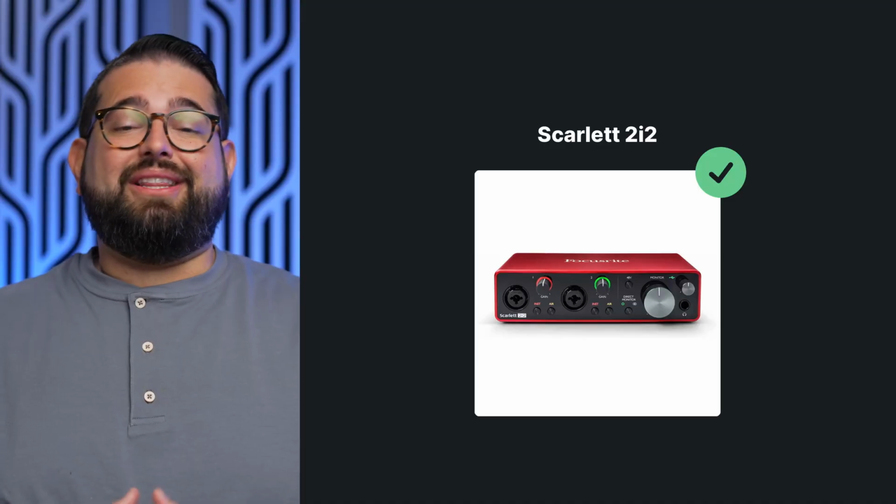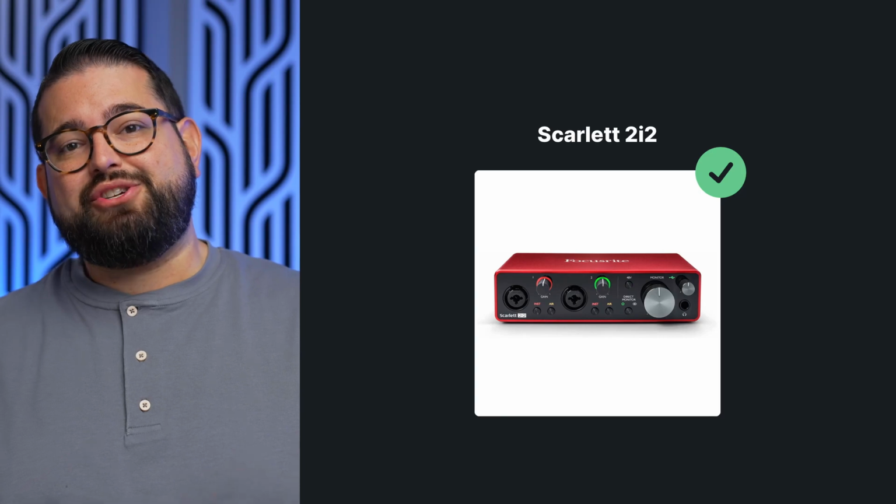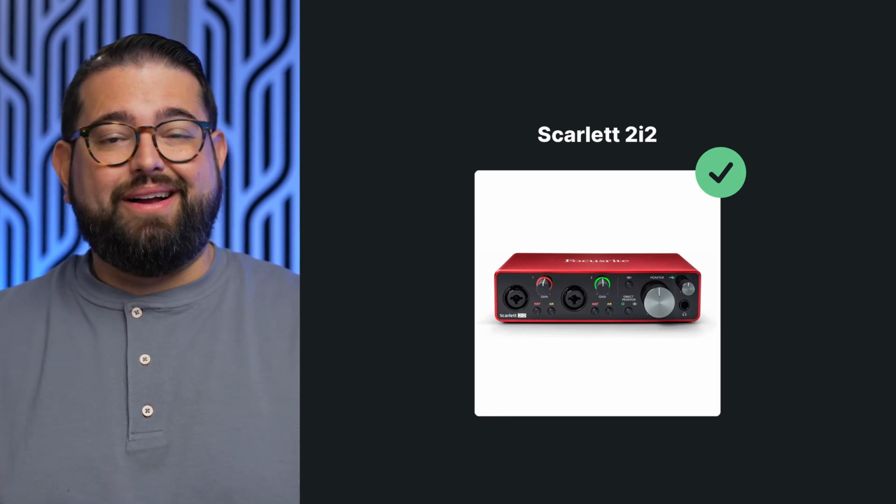Round three is the best audio interface for podcasting. Now, there are lots of audio interfaces out there. It's probably going to recommend a Scarlett Focusrite 2i2, which is something I would recommend as well. We actually have a whole video on audio interfaces. You can check that out above. So I'm going to say it's going to do the Scarlett 2i2.